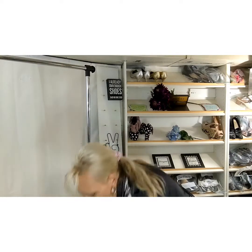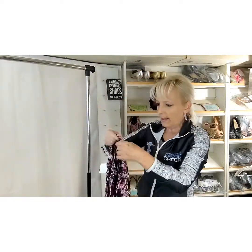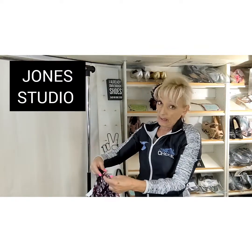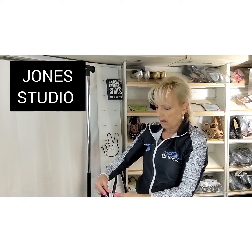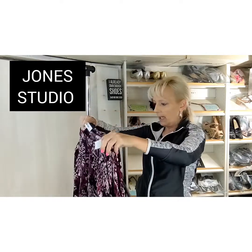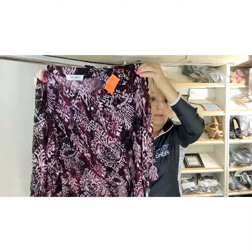And yeah, all these are my dollar stuff. None of the ones that I paid up for, I don't think, is in this bunch. This is Jones Studio plus size. I picked this up in the plus size stuff. This is a 1X, and this is just a print top. This would be very nice for somebody if they worked in an office or maybe an evening out.